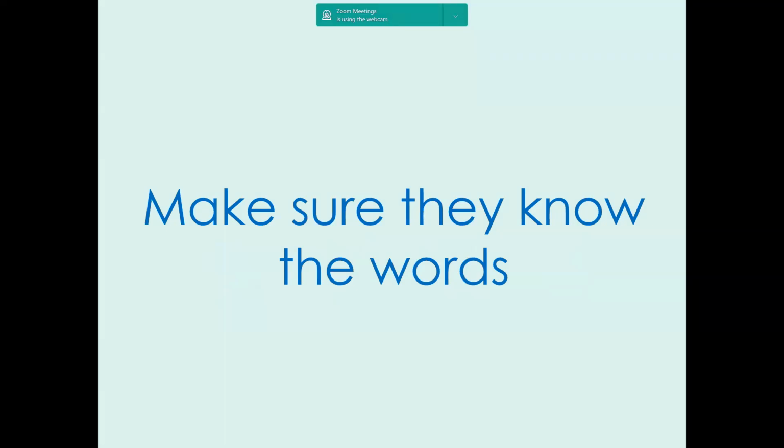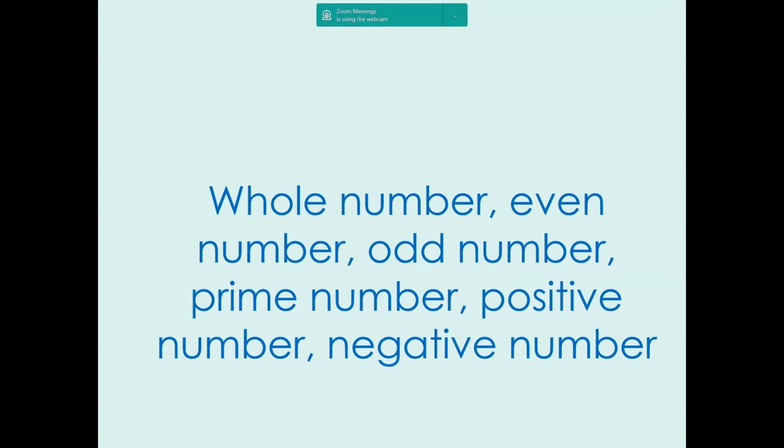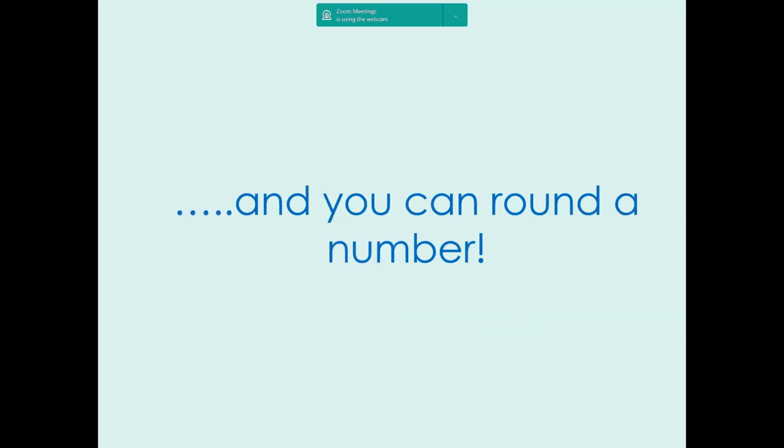Again, for maths, make sure you know the words. You take the word number, for instance. You've got whole numbers, even numbers, odd numbers, prime numbers, positive numbers, negative numbers, square numbers, cube numbers, rational numbers, irrational numbers, and you can even round a number. All sorts of things to learn and remember. And again, try and just do them one at a time. Learning one at a time and learning it thoroughly is a good way of moving ahead.